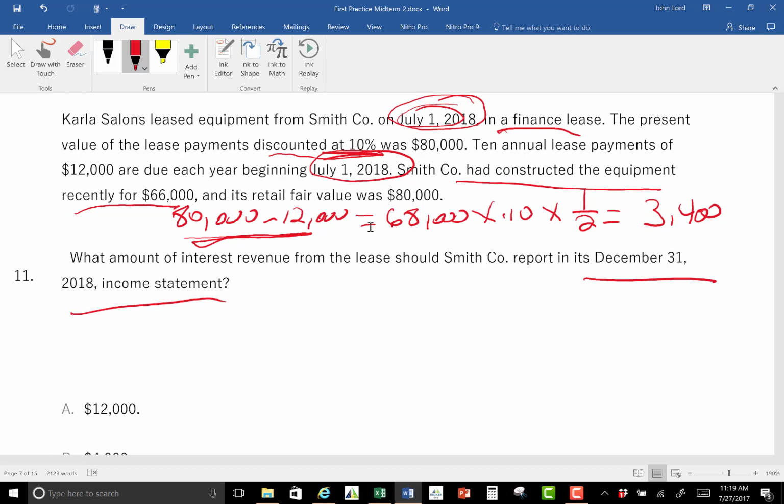So, again, what I just said, if it is what? Bargain purchase, ownership transfer, life of the asset. If it is the other three, then it's going to be what? Term of the lease, right? No, here, and that's not the other three, the other two. Here the retail fair value is exactly the same as the present value of the lease payments.